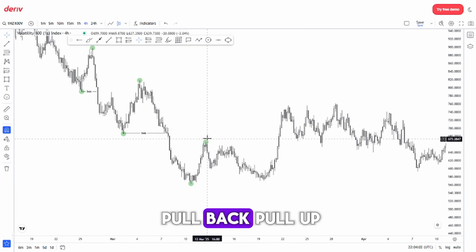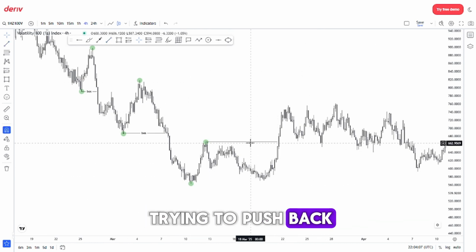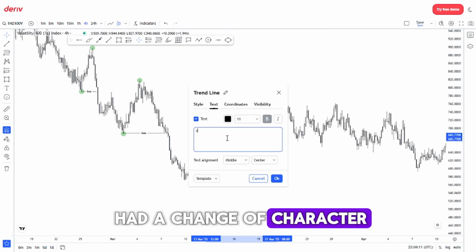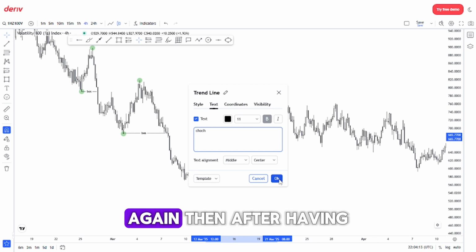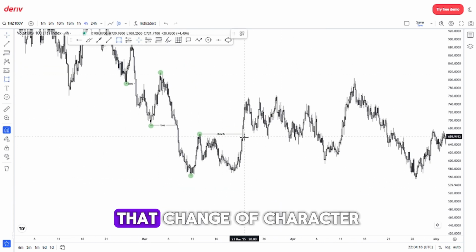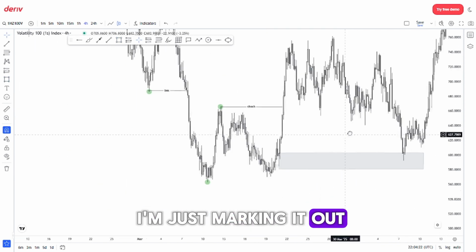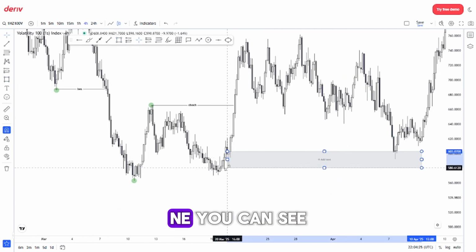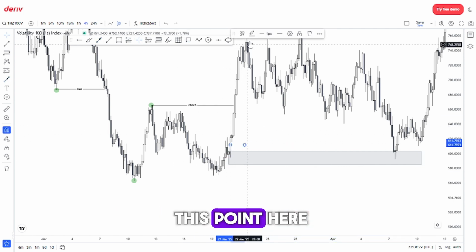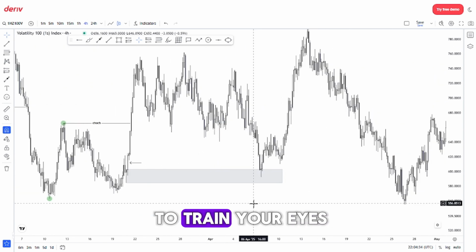So we had a pullback, pull up, and then this was a first sign that the market was trying to push back to the upside. So around here we had a change of character again. Then after even the change of character, you can see that the market respected the change of character around this point here. And the reason why I'm just marking it out, it's because it's obvious, guys. You can see that this is an obvious order block with an imbalance around this point here. So this is just obvious. You just have to train your eyes.